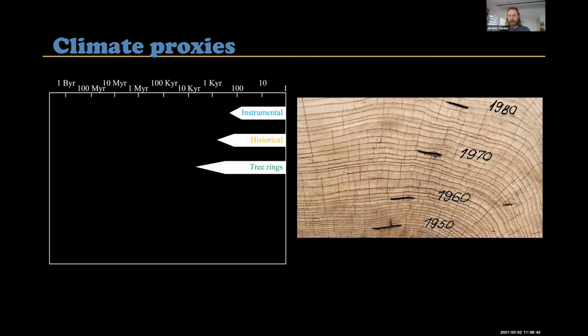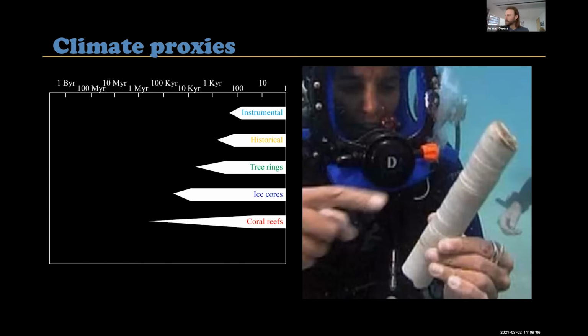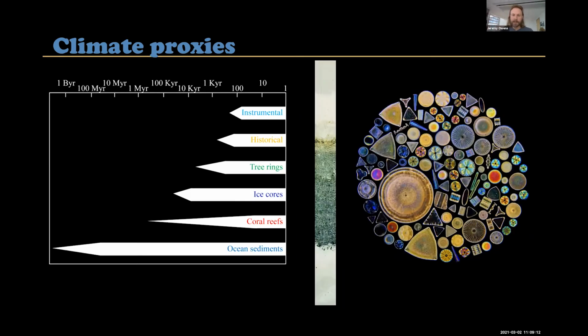But if you go a little farther back, we start using tree rings, and tree rings are awesome. We can date based on the number of rings, and we can get annual records, which are really awesome, but living trees don't go as far back as Earth's history. Ice cores, very similar. You can do very high resolution, and we have great ice core records that go a little bit farther back, maybe now a few million years. Coral reefs, similar idea. And lastly, ocean sediments, which is where we come into play, is looking at rocks.